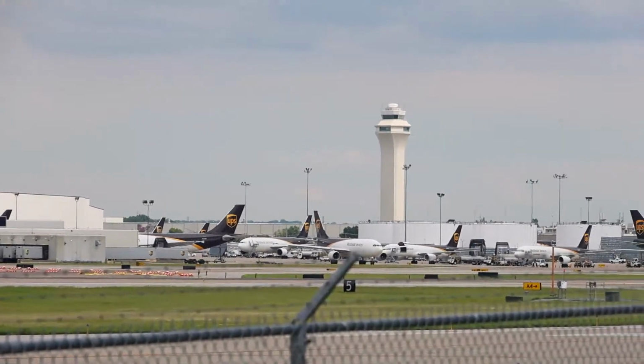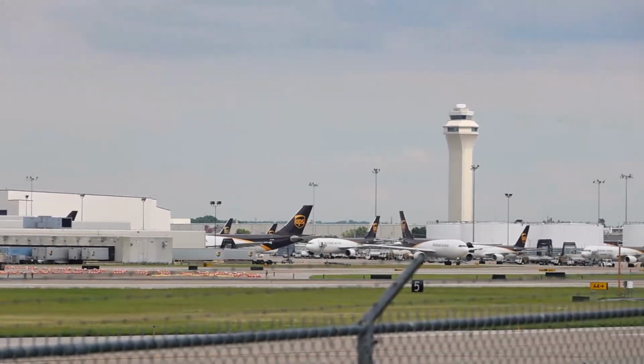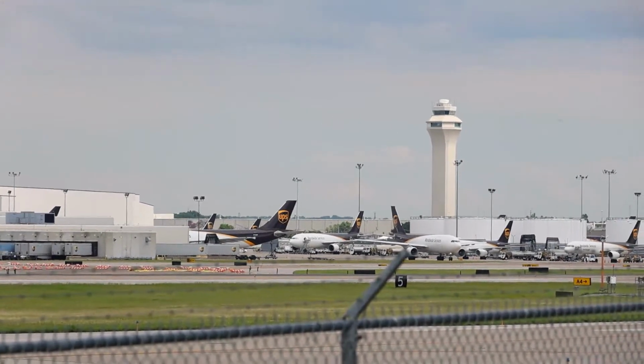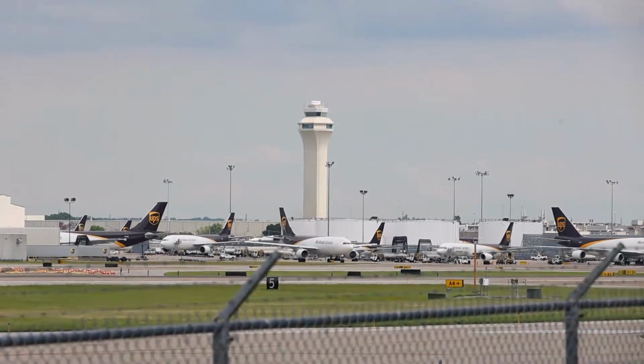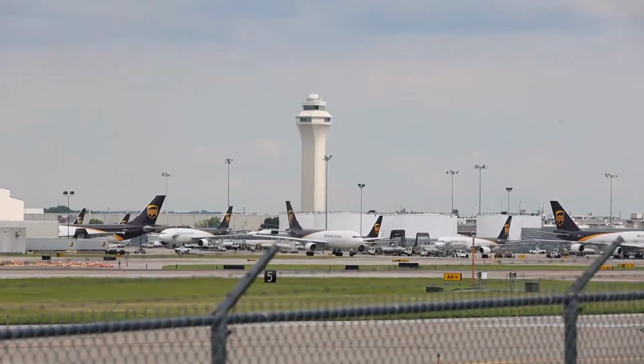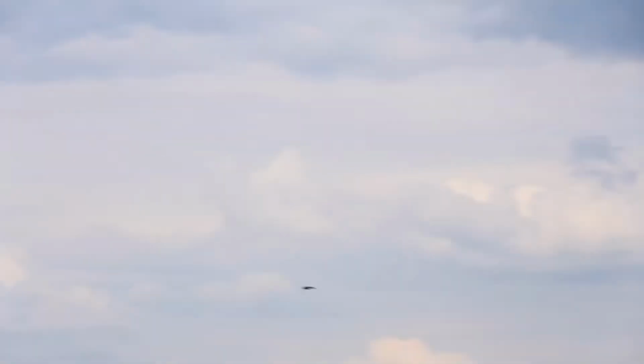And next on the runway right now, we have UPS 5966 headed out to Honolulu, Hawaii. That is going to be around an 8-hour flight for them. They will be going very long on 35 left, so it'll be even longer than the 747-8 that we saw a couple minutes ago.